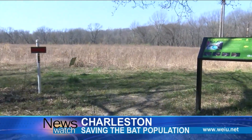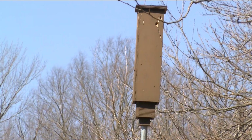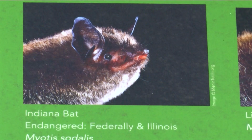If you're walking the trails of Warbler Ridge near Charleston, you may come across these tall poles. They may not look like much, but for the last 5 years, these artificial habitats have been crucial in increasing the declining population of the Indiana bat by giving them a home and a place to reproduce.